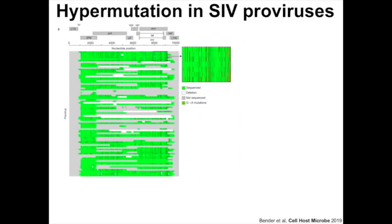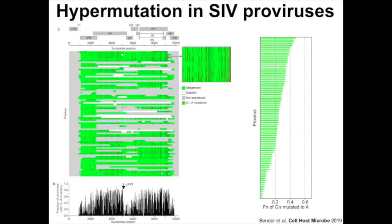The hypermutation is extensive. It's shown here for SIV. You can see a gradient. There are actually two gradients separated by the central polypurine tract. This is something that Ned Landau had proposed. And what's really remarkable is the extent of hypermutation.